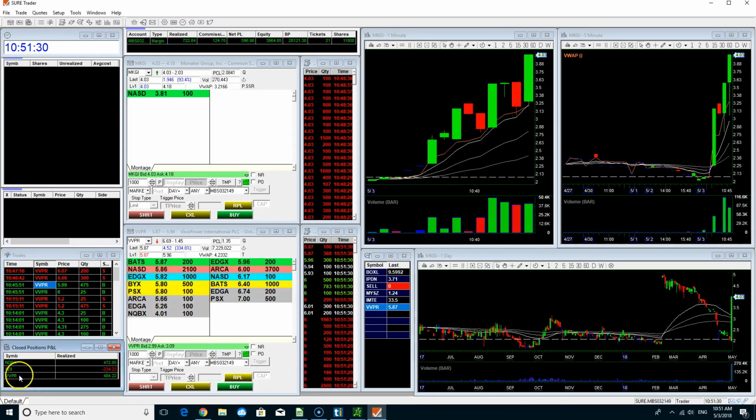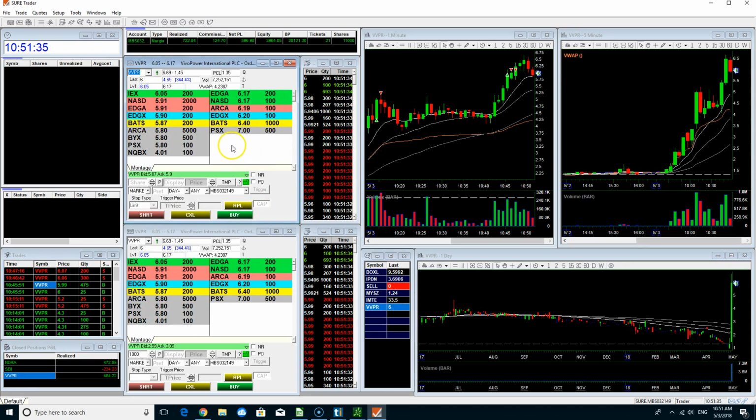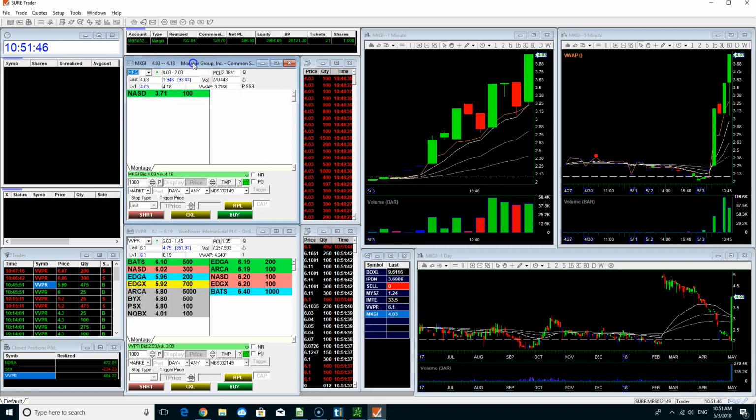MKGI. I'll watch to scalp an add out of this halt up towards 4.50. 4.97 is the resistance point of the 200. Of course, that didn't end up being a problem at all for VVPR. It just blasted right through that.